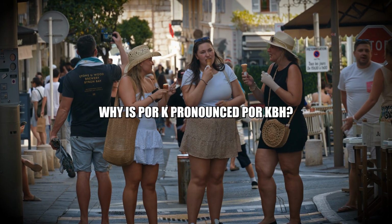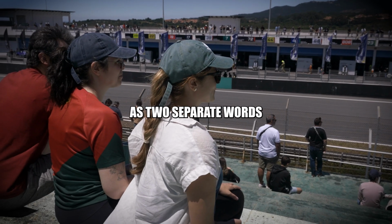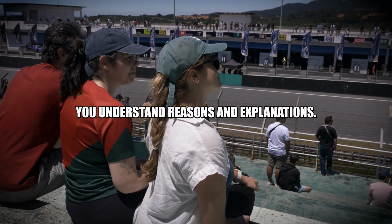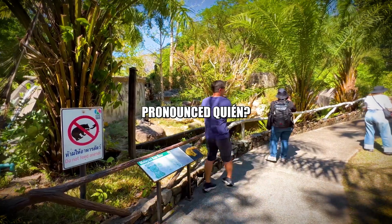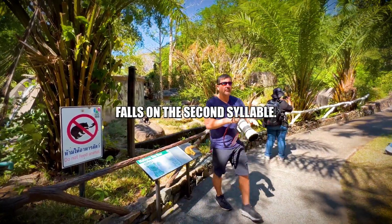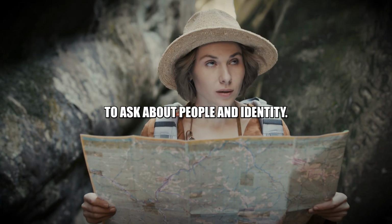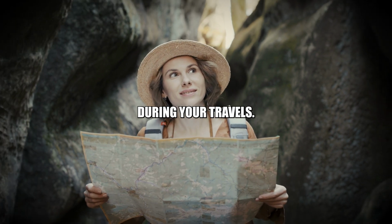Why is por qué? Pronounced por keh. Notice that this is written as two separate words with the accent on qué. This question will help you understand reasons and explanations. Who is quién? Pronounced quién. The accent mark indicates that stress falls on the second syllable. Use this to ask about people and identity. Now let us move to complete question phrases that you will use constantly during your travels.